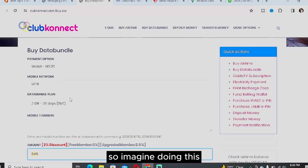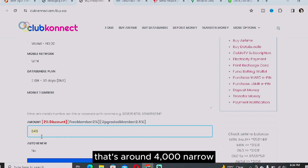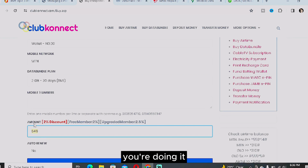So imagine doing this for 10 people in a single day. That's basically 400 times 10. That's around 4,000 naira. And then imagine you're doing it for 20 people, even in a week or in a month.